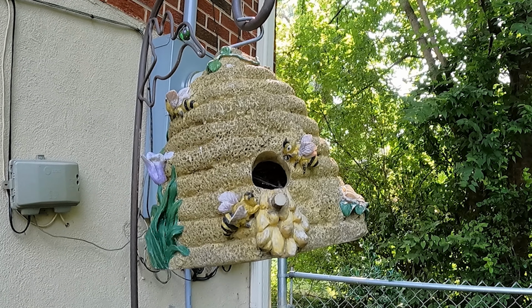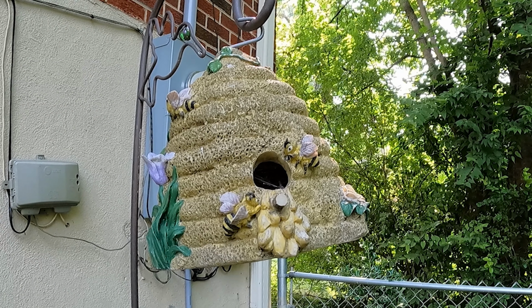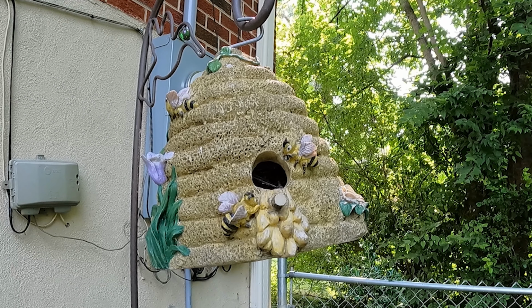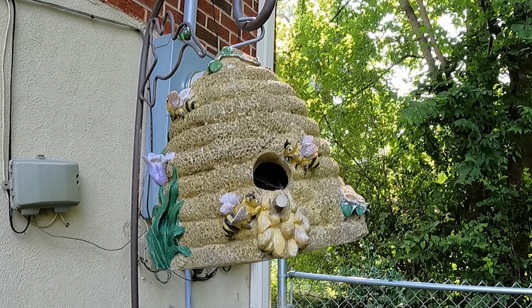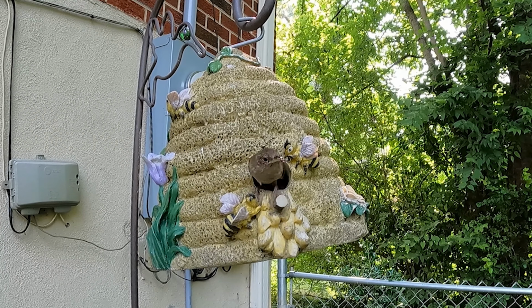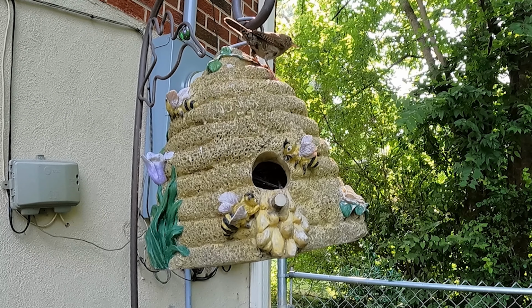On this episode of the Lake Hill City Birds, we're going to be watching a family of house wrens. This beehive-shaped birdhouse, I've had this birdhouse for over 20 years. It used to hang on my back porch, but now that I don't have a back porch, I just hang it from this shepherd's hook in the backyard.